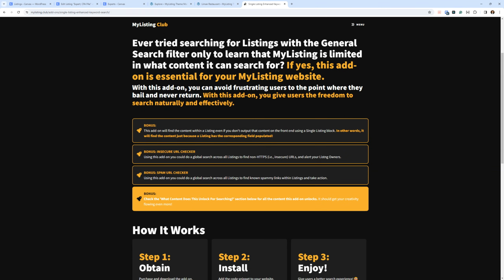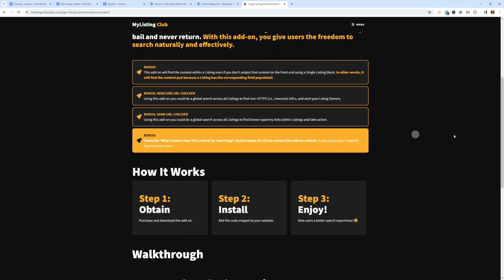All right. Ever tried searching for listings with the general search filter only to learn that MyListing is limited in what content it can search for? If yes, this add-on is essential for your MyListing website. With this add-on, you can avoid frustrating users to the point where they bail and never return back to your website. With this add-on, you give users the freedom to search naturally and effectively. Okay. Then I've listed some bonuses here at the top.